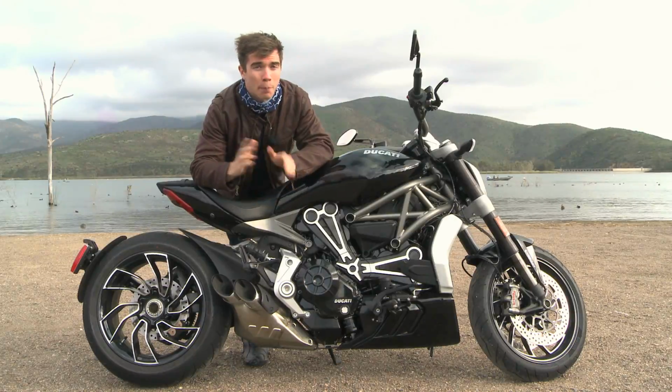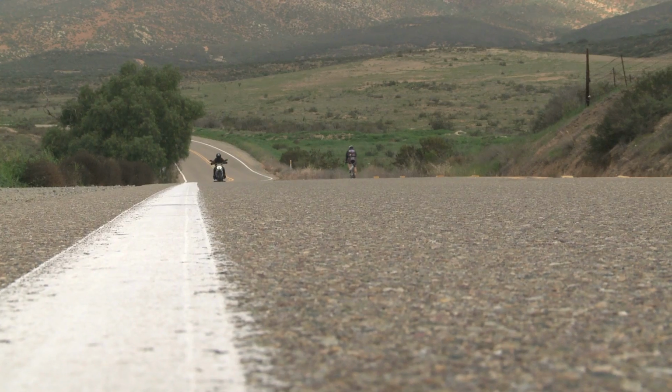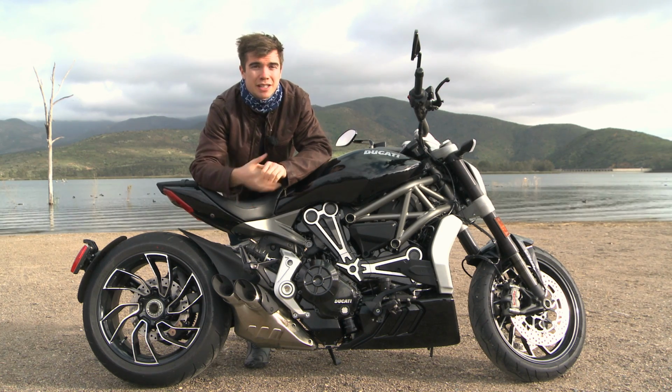This thing has got bottom end, it's got mid-range, it's got top end, it's quick revving. It is basically a superbike engine transplanted into this awesome looking machine. Following on from that superbike pedigree, this bike also has a really impressive chassis on it.